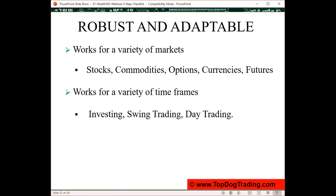So yeah, take advantage of that. Works for any time frame, investing, swing trading, day trading. I do all three of those. I use the same five energy method for them all.